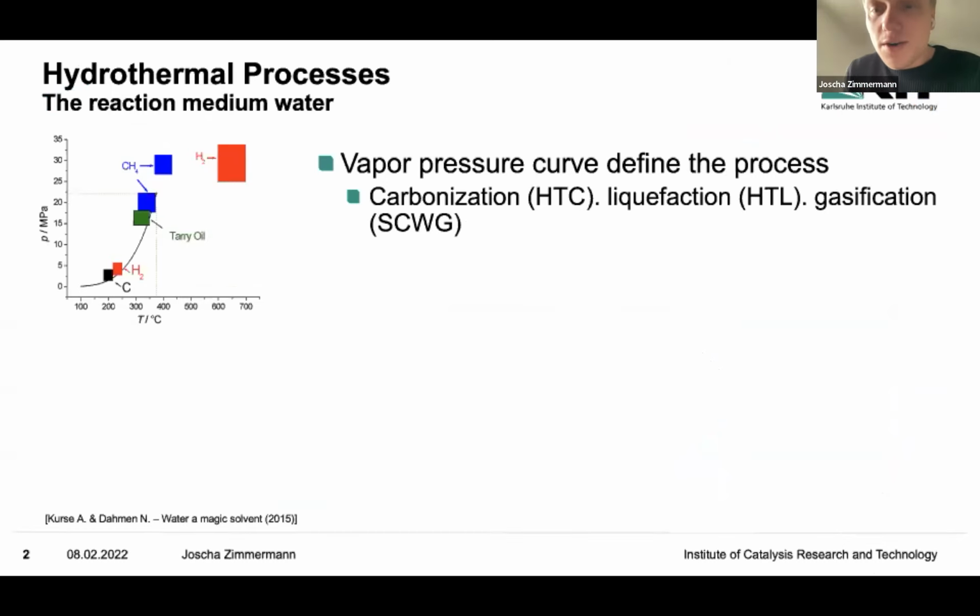Okay. So, but first I will start with the water. What makes water such a useful agent to do the conversion of biomass into a fuel intermediate? There we have to look at the properties of water at elevated temperatures and under pressure. And this curve here on the left, the pressure to temperature curve, defines more or less which process we want to apply. So we can go on also which product we want to receive.